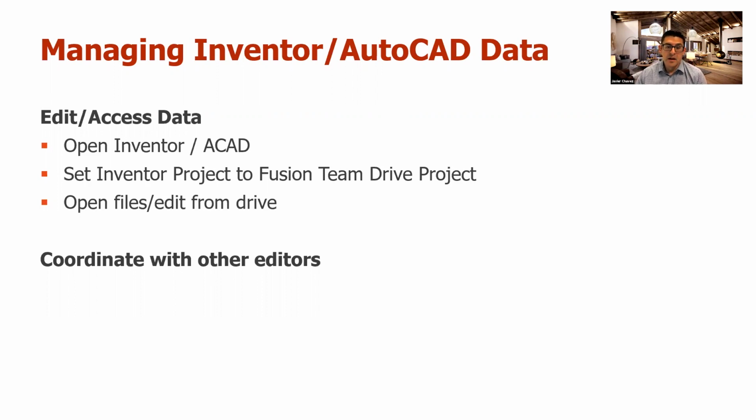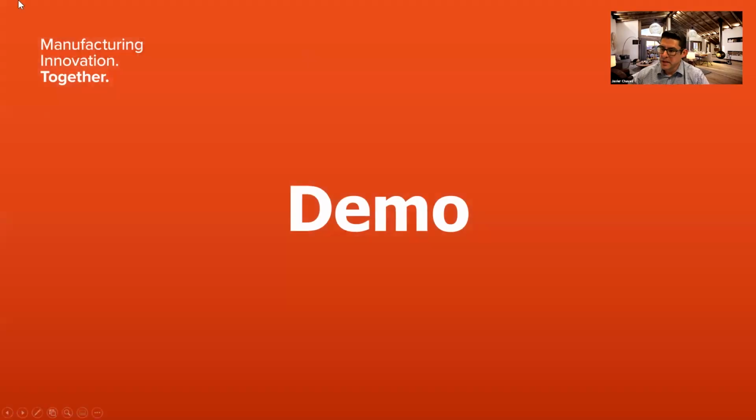Okay. Make sure that when you're doing this, you're coordinating with other users, right? Other editors. You're going to want to treat this like a network drive on a server, especially when using Inventor. You don't want two people accessing the files at the same time. So make sure you coordinate with them, right? So let's take a look at what that looks like, right? And I'll go ahead and open up Inventor here.